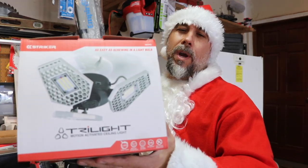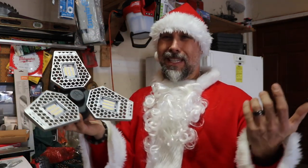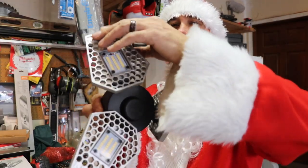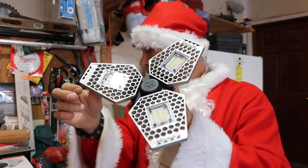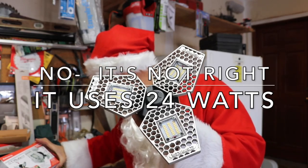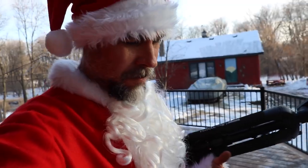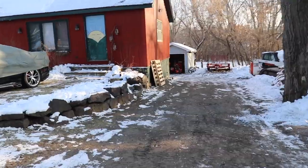These are by Stryker Corporation, the Tri-Light, and basically it's a light. I've never been more excited about a stupid light, but look at this thing. You can aim each light head and it throws off 3,000 lumens when just using 74 watts. Is that right? God, that seems pretty wild. On this next one, we got to go to Santa's other workshop to check it out.